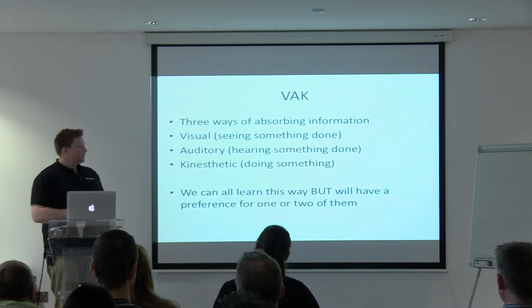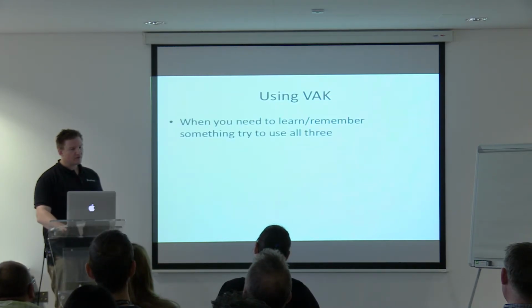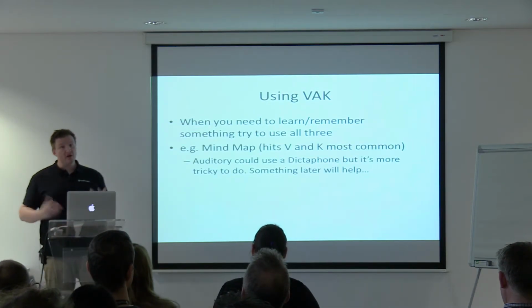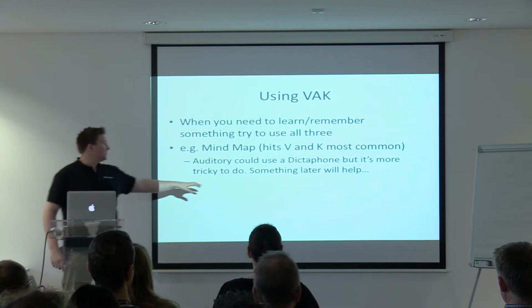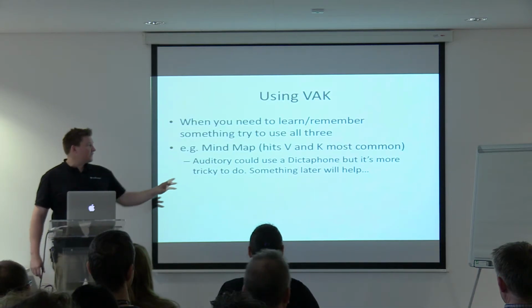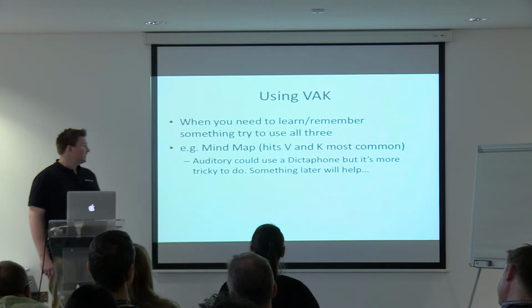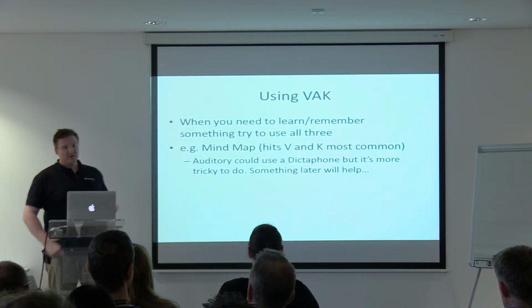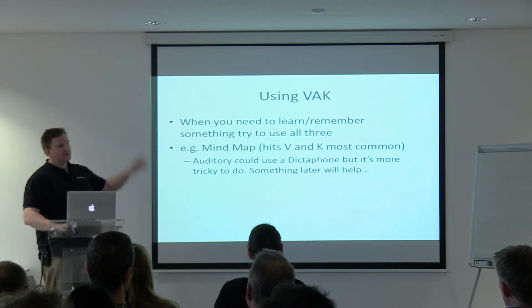So that's something good for you to do if you do need to remember something, and try and do that in 3 different ways. So when you need to remember something, try and use all 3 ways. For example, a mind map hits the visual and kinesthetic, which are the most common. Auditory, you could use a dictaphone to speak notes. You can hear them back again, but it's a bit tricky to do that. The next thing I'm going to talk about will actually try and help with all aspects of this, not just auditory.